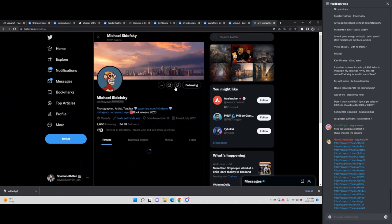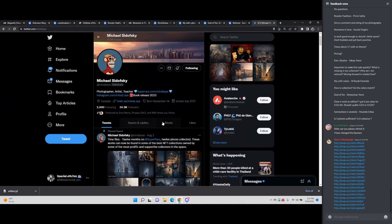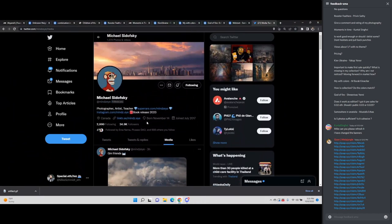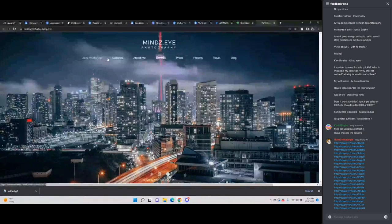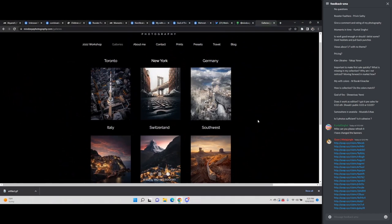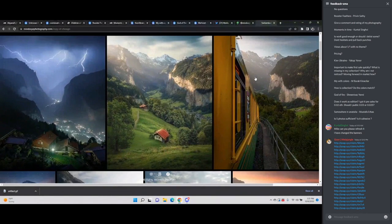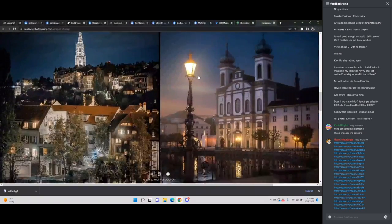Mind's eye, right? So if we look at his works, you can see it even better on his website, full screen. They're just amazing. So let's go to his website. This is just for everyone to see. Galleries. I'm going to go to something more similar to what I've seen. You probably want to go to maybe Switzerland, which might have some. These are galleries, so if you click in them, you'll see more photos. I super admire this photographer a lot.